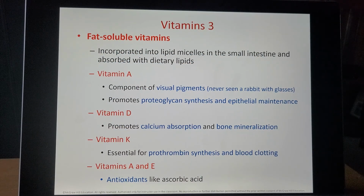Fat-soluble vitamins are the ones we actually do store in the body because they're fat-soluble, which means wherever fat goes, these will go too. They're stored in your fat because that's what they dissolve in, so they just hitched a ride. A, D, E, and K are all fat-soluble, and those are the ones we actually store.